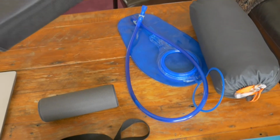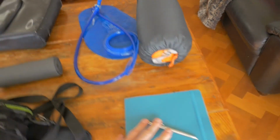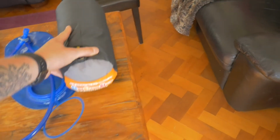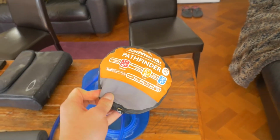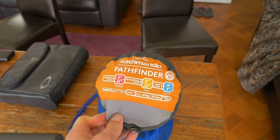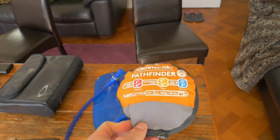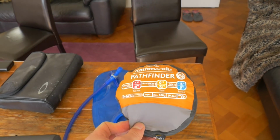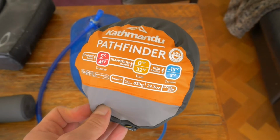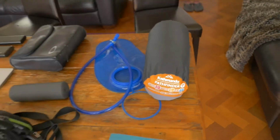Speaker, this is my cosmetics case. A notepad. I'm also taking this sleeping bag. It's the Kathmandu Pathfinder. Technically, I'm staying in hostels, so I don't need to take a sleeping bag with me. However, just in case I'm staying in a place that's going to be extra cold, or the temperature is going to drop. This baby weighs, as you can see, less than 1 kilogram, so I might as well take it with me.